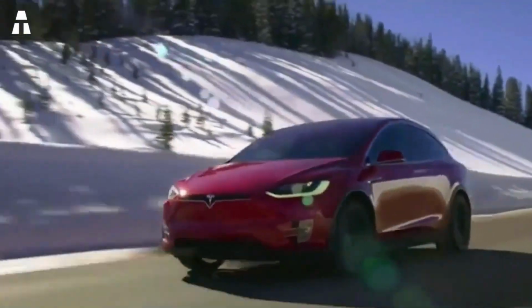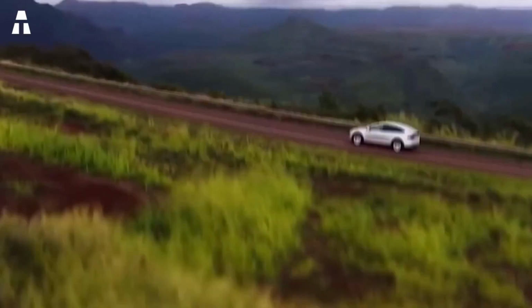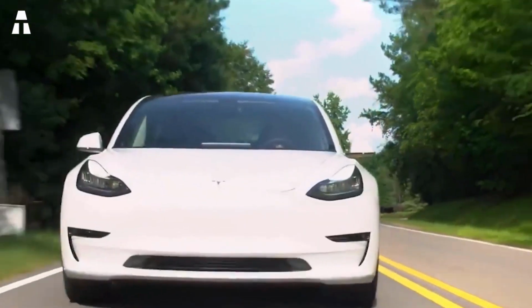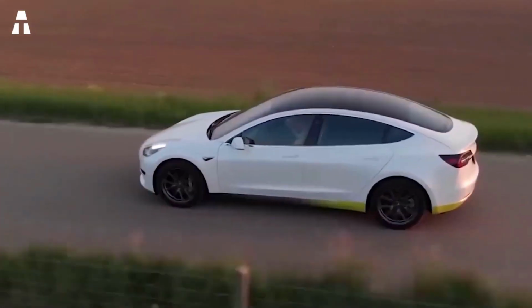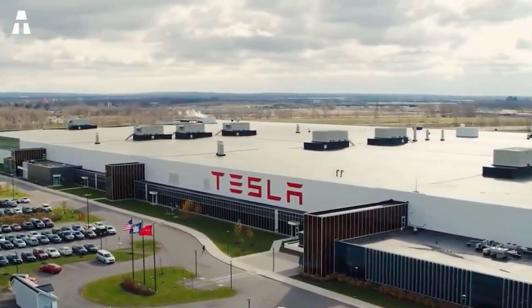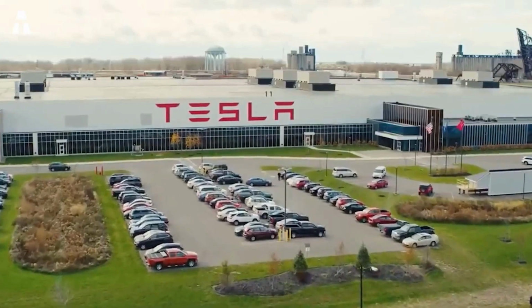Tesla's second recall may seem a bit more serious. It involves 117,000 electric vehicles. These vehicles may have a faulty seatbelt function according to the NHTSA. The agency said that these vehicles in some cases do not produce an audible sound when people forget to buckle up. But Tesla said they can fix that problem with a software update.